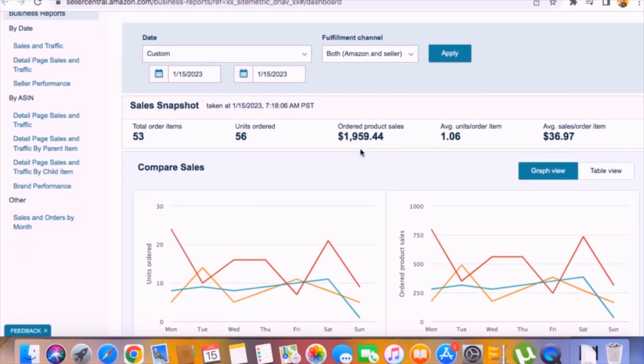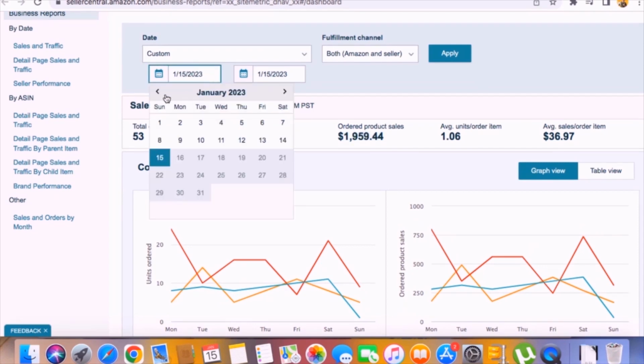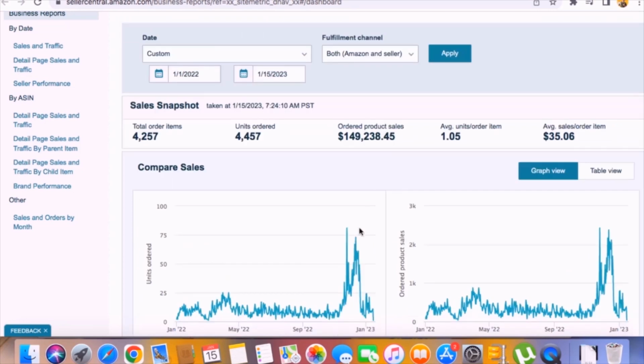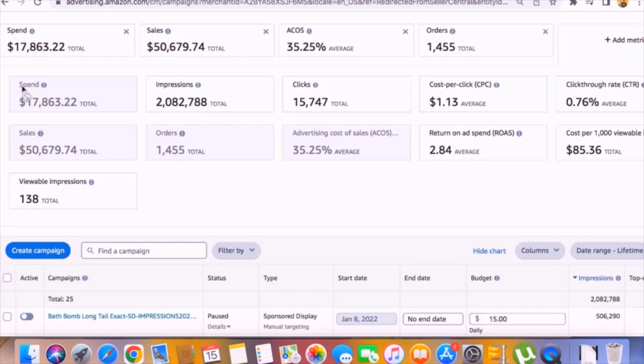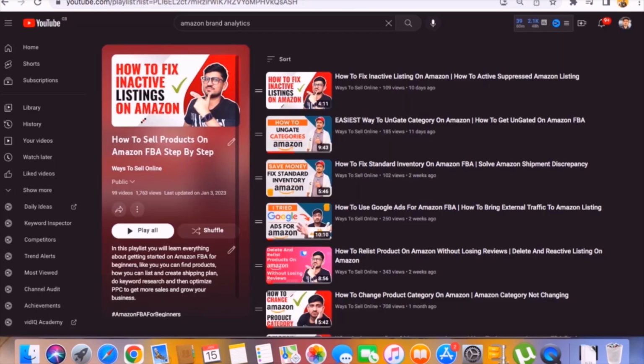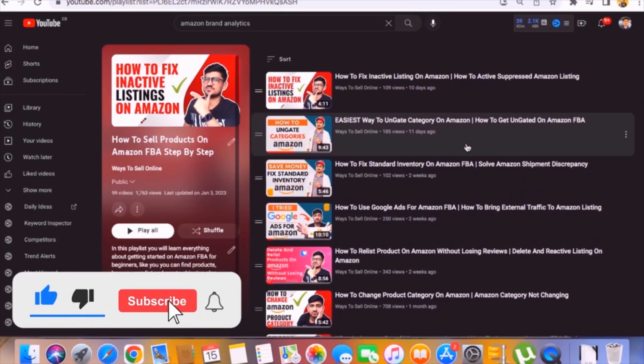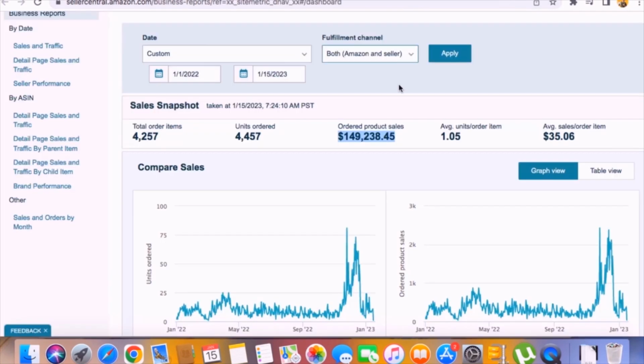As you can see, this is my 1 week sales, and if I put the filter for the past 1 year and click apply, you can see that this is my 1 year sales. Throughout the year I got consistent sales, and my sales increased in December, which was the Christmas season. Around 150k was the revenue, and the cool thing is that the PPC spend was very low for the lifetime. I don't do any magic, I only use common sense and some tips and tricks which I've already explained in these videos. If you also want to learn all of those tips, tricks and strategies, you can go to my Amazon playlist on YouTube and learn all the tips for free to get revenue like this.